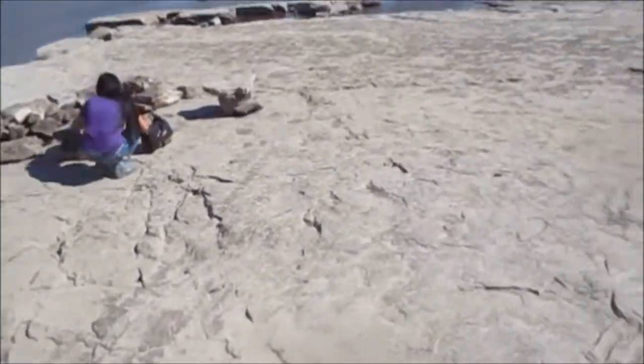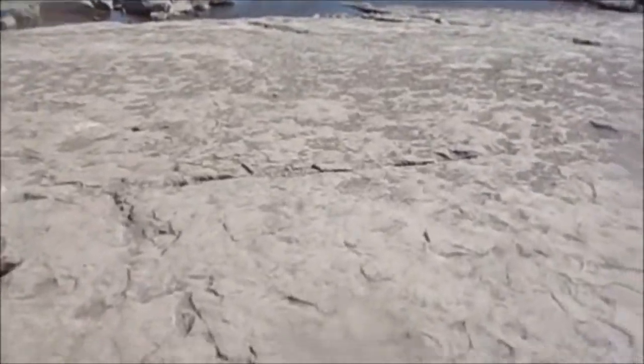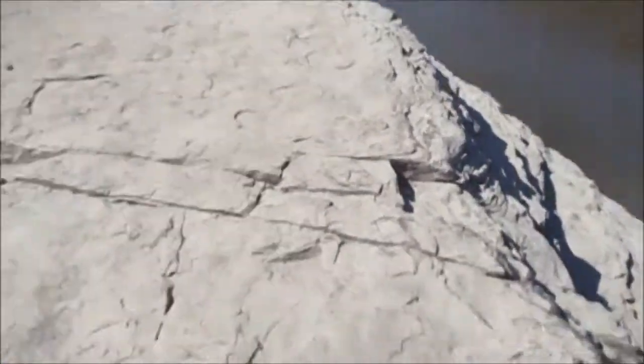There's a fish in this little lake too. I've seen only little ones, but I'm sure there's something stuck in there. You see the whole island? Trees on top.